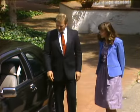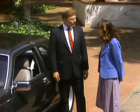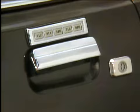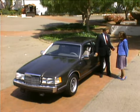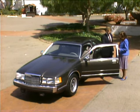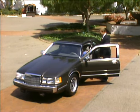Now, as you enter the Mark VII LSC, you'll notice that the same key that opens the door is the same key that starts the car. And if you happen to lock your keys in the car, don't worry about that. We've got a keyless entry system that always locks the vehicle by pushing the last two buttons, or you can put in your own code or the code that comes with the automobile. It'll get you in and out very easily. It also opens the deck lid. Why don't you have a seat inside, Barb, and I'll introduce you to the interior of the Mark VII LSC.